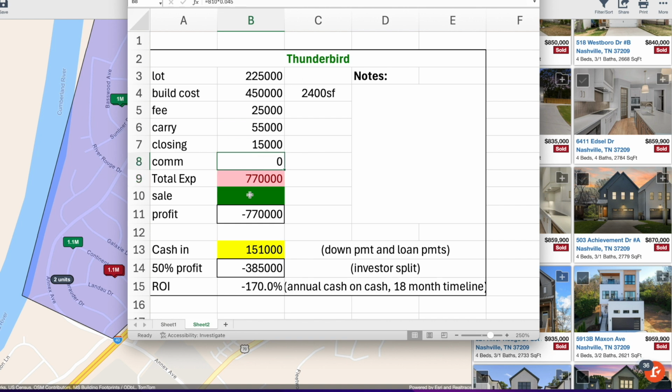Oh, it's 0 because I don't have a sales price. So what did we say? Let's go 815. Look at that. $8,000 profit. That's a no-no. So we got to do a couple things here in order to make it work. We got to build faster. Try to get this, let's say we got that down to 45,000.